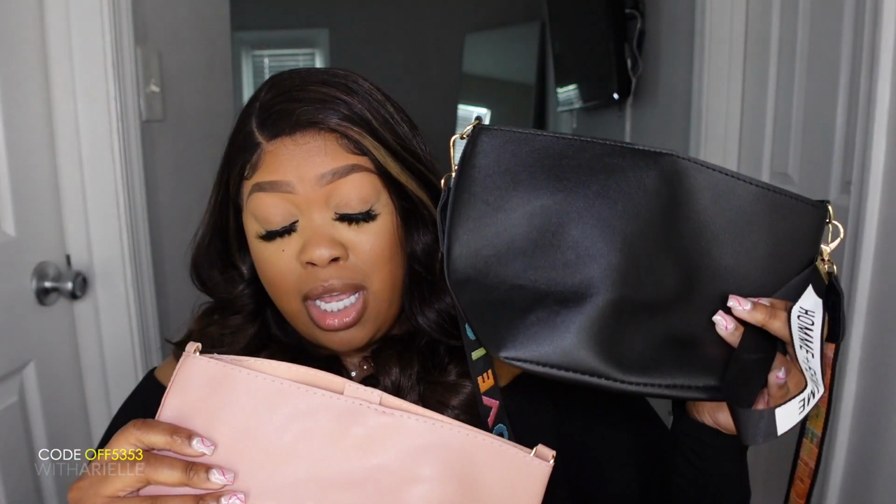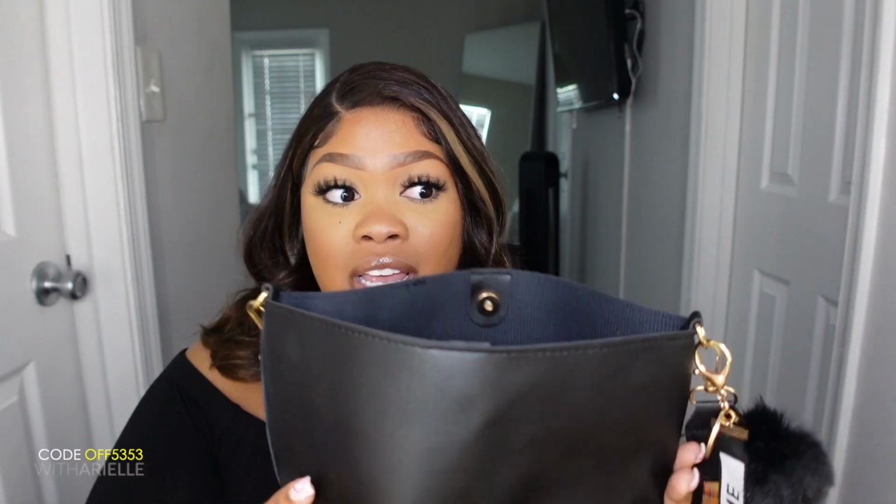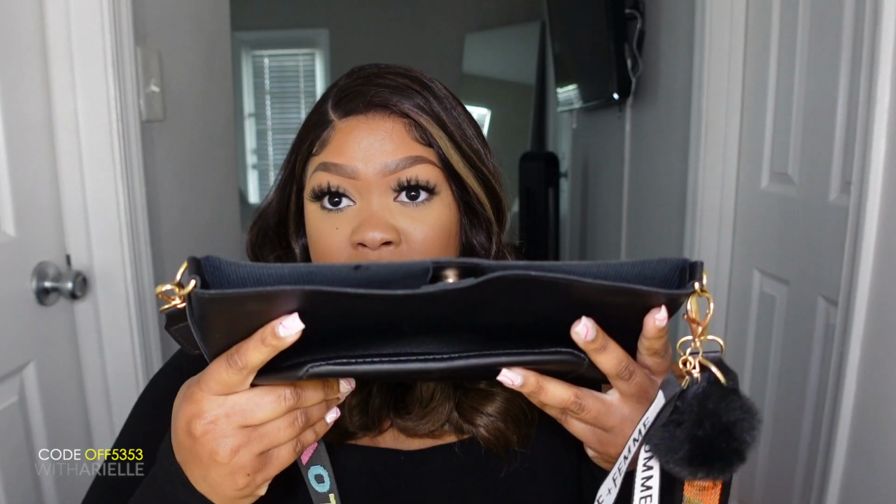And what does this say? Home. Yeah, you can see. I do wish that these bags had more support because of the design, especially these two, because these are the same. This one's pink and this one's black. If they had more support at the bottom, these would be super cute. Great for daily use. I could fit my camera in here. It is a nice size. It just feels a little more on the flimsy side.